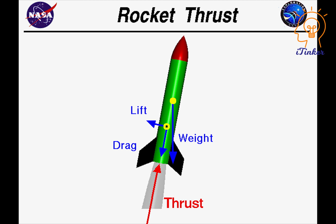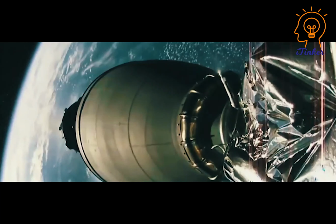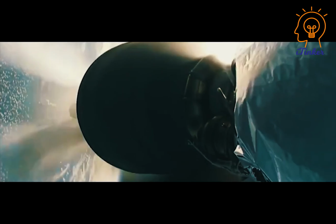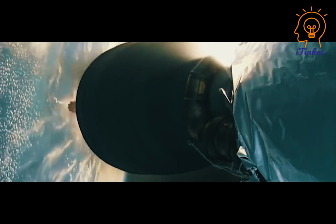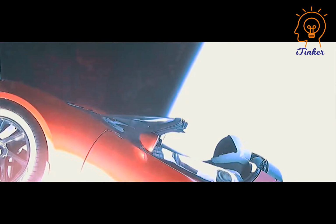Meanwhile, you do this calculation to verify the constant speed of the rocket. Upthrust is equal to gravity plus the air resistance. With this upthrust, the rocket keeps on moving upwards and finally escapes the atmosphere of the Earth, entering space.